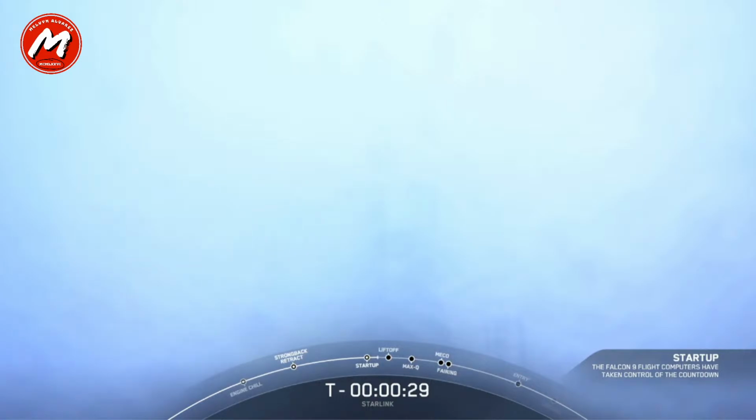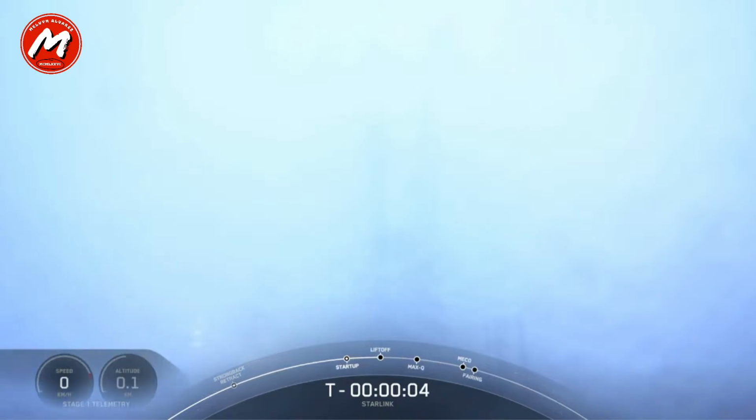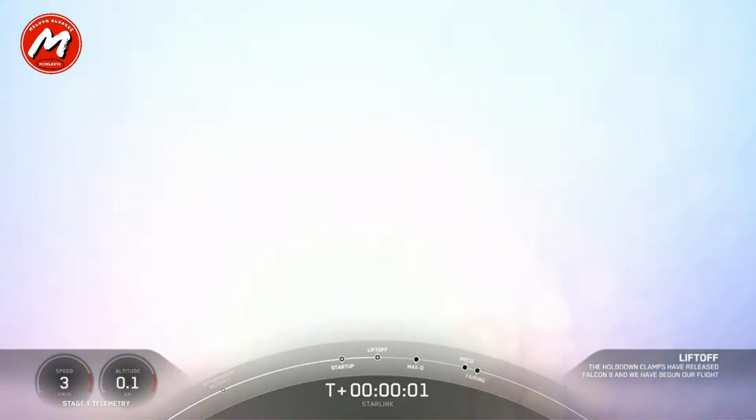T-minus 30 seconds. Fifteen seconds. T-minus 10, 9, 8, 7, 6, 5, 4, 3, 2, 1. Engine full power. And liftoff of Starlink 3-5. Go Falcon, go Starlink.